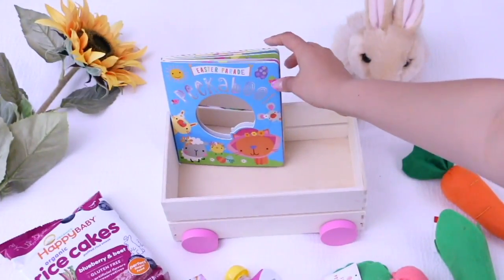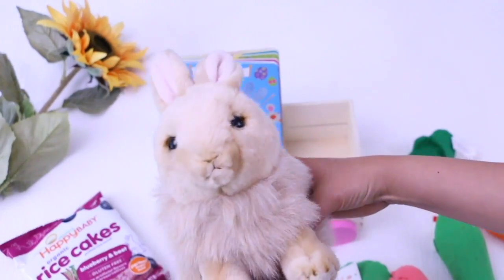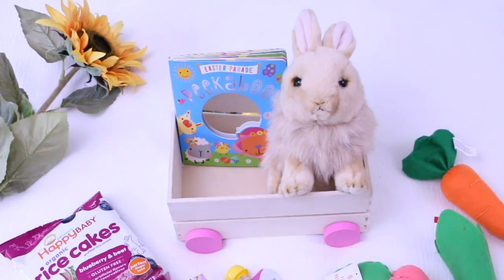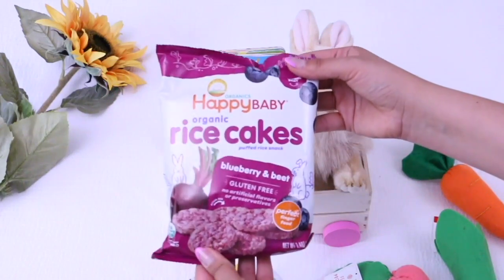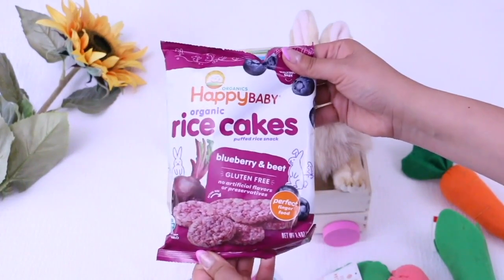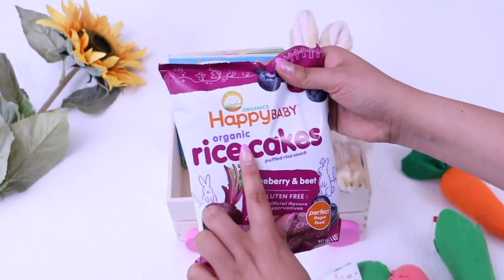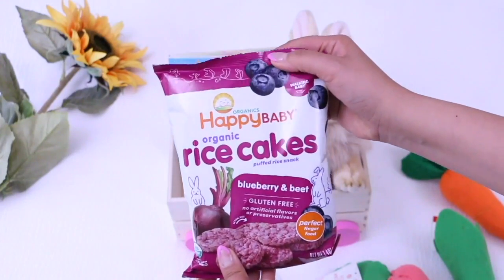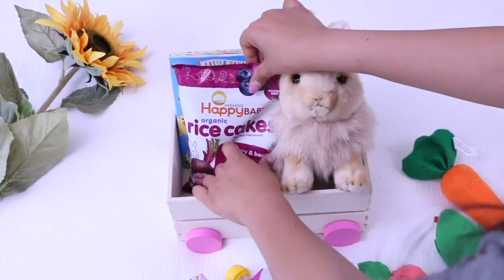So I'm going to be including this cardboard book, also a stuffed animal. This is going to be great because it's going to take up half of the size of the crate, and this leaves me with only a little bit of room to fill up, which is going to be so cost effective. So I also added these little rice cakes because her mother did not want her to have candy. So they're organic, they're gluten-free, and they're also blueberry and beet flavored. So I thought they were really interesting, super cool, and only like $1 or $2.